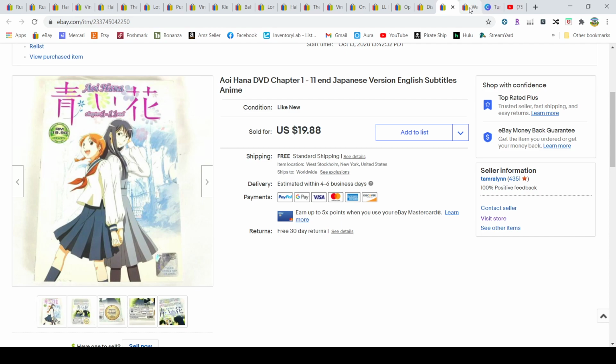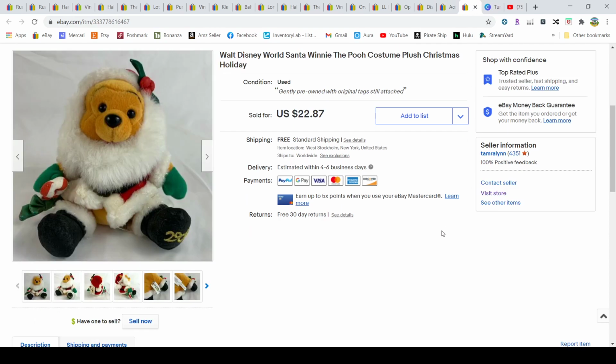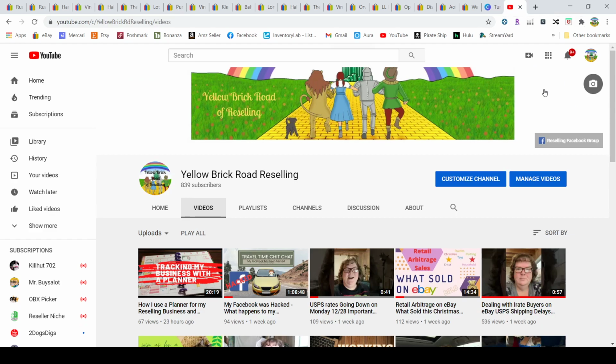And last but surely not least, we got Winnie the Pooh dressed as Santa Claus. I picked him up for $1 at the local antique thrift, antique flea market, and sold him for $22.87.